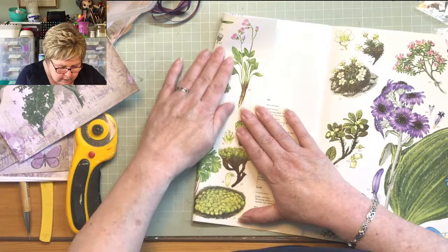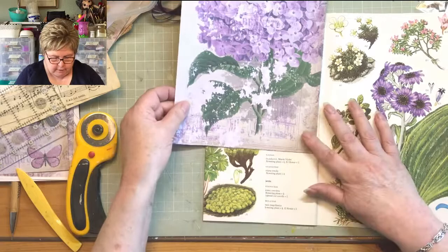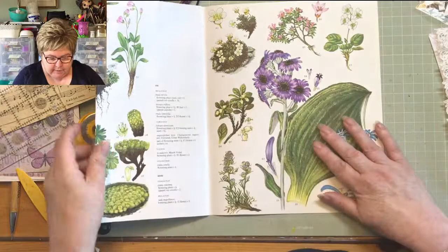It's an arbitrary amount. Do what fits in with your page. But this is going to be narrower than my other pages. Here's my regular page, so it's this much narrower. And I like that. It gives a bit of interest to the journal. So that's what you'll see of it. And this one, I want to see more of this and less of this, so I'm going to fold it the other way.